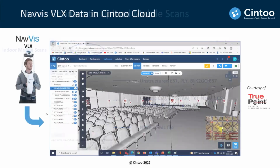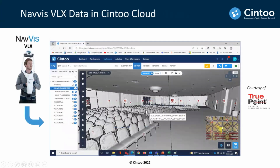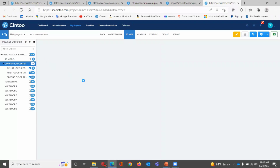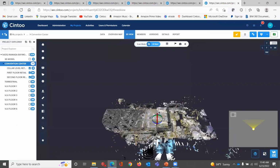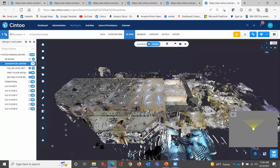Let me show you some examples. This is an example from the Navis device. If I click on this one, you will see this data set. It's loading now. There are a few scans in this project, thanks to our good friends at TruePoint Laser Scanning. Sorry, this is a convention center. And this is the data inside Cintoo.